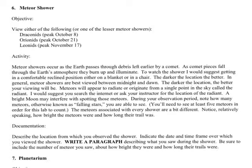Here's some approximate dates, and again, I would refer you to look at the internet as far as when they really are peaking and which one's going to be good this year, that sort of thing. Again, we'll stay in touch with that. Notice, if you read the write-up, I'm after you to see 5 meteors.